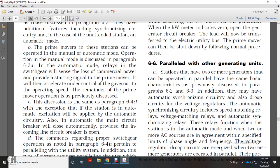Alright, 6.6, parallel operation of generating units. A station with two or more generators can be operated in parallel on the same base with the characteristics previously discussed in paragraphs 6.2 and 6.3. In addition, it may have automatic synchronizing circuits, droop circuits with voltage regulators, speed matching relays, voltage matching relays, and automatic synchronizing relays.